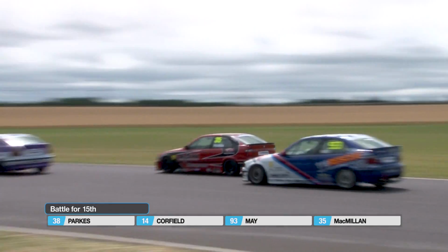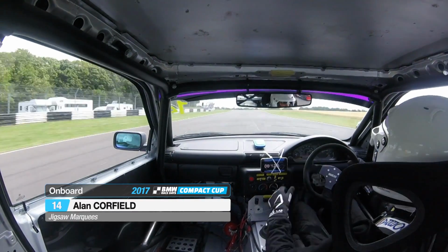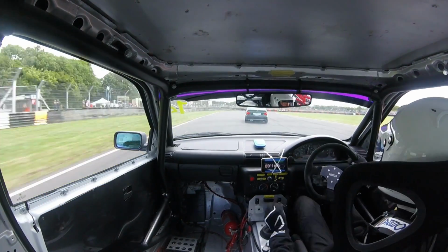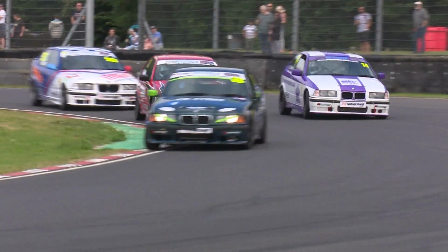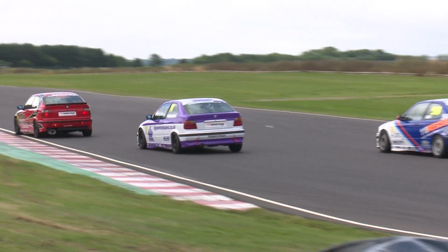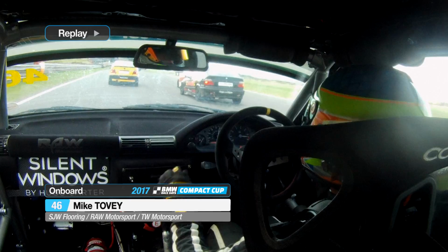That's a recovering Gordon McMillan after his spin on the first lap after contact with David May, who he just overtook. Alan Caulfield is also joining in this battle. He's on the outside line. Gordon McMillan is on our inside somewhere. There he goes. And so Gordon McMillan is looking to try and salvage a top 15 place at the very least. This is a replay from on board with Mike Tovey.